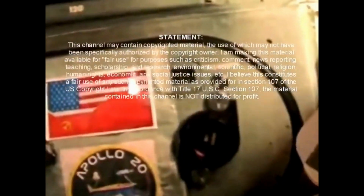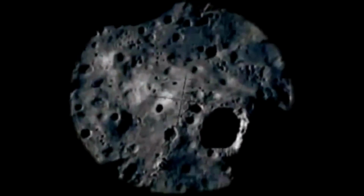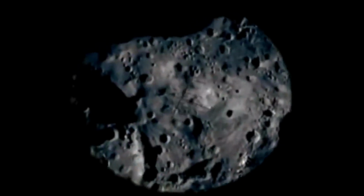A quick summary of the original story. Allegedly, NASA launched a secret Apollo 20 mission to the Moon to investigate what seems to resemble something man-made lying in a crater on the backside of the Moon. It is speculated that this is a spaceship. It looks more like it's made of stone or rock and hand-carved by somebody, similar to what we see in Stargate, which represents the alien technology.